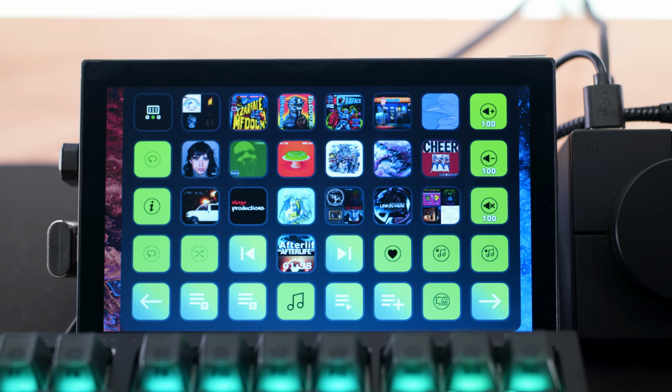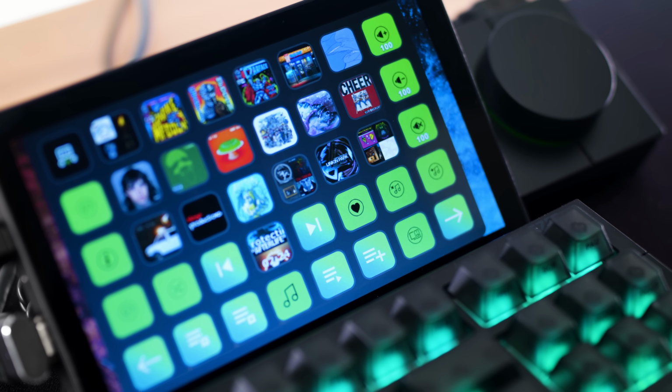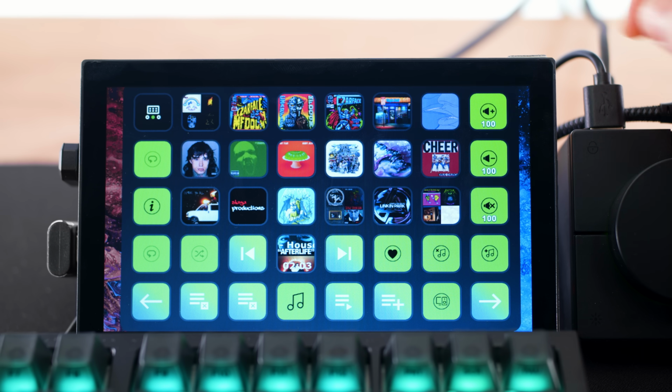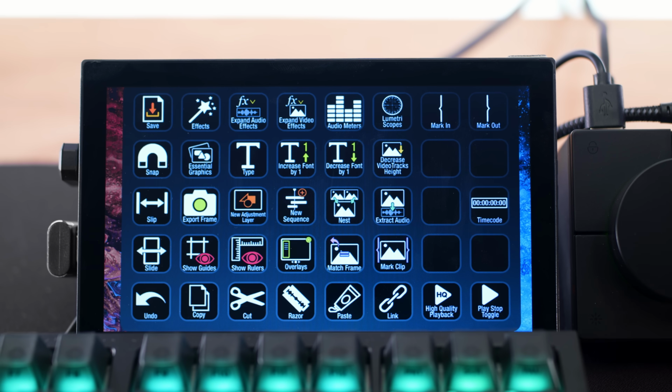Then from there, things like a complete Spotify UI, so I can control my music, change my playback sources, bring up different playlists, launch my favorite albums, and so on, all customizable. And things like my editing programs have all the hotkeys and macros set for quick functions while editing.